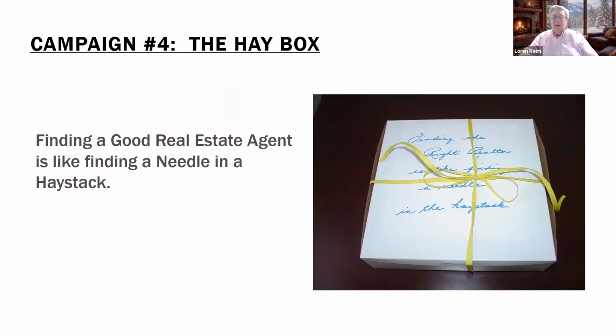the hay box. Now, again, I'm going to go through a couple of these pretty quickly. I still have probably 100 of these laying in my office. Several agents have tried this over the years. It works effectively, but you have to get to them right away and you have to leave it where they actually are. So, to Holly's point, if the house is empty, it's not going to work.